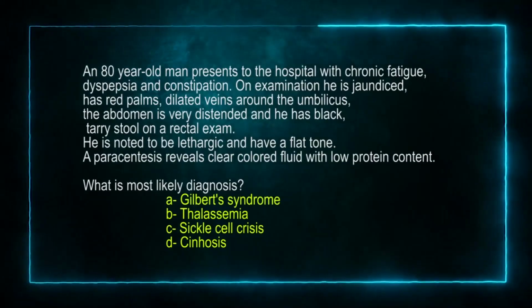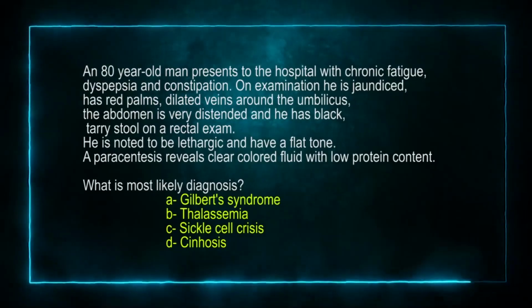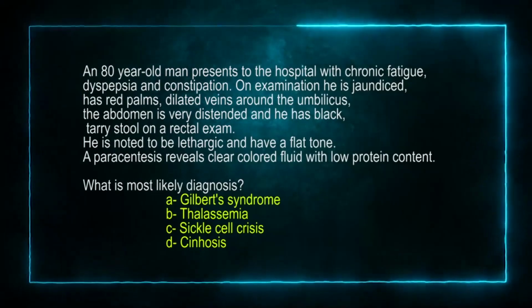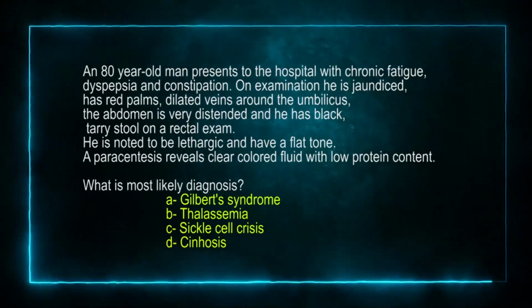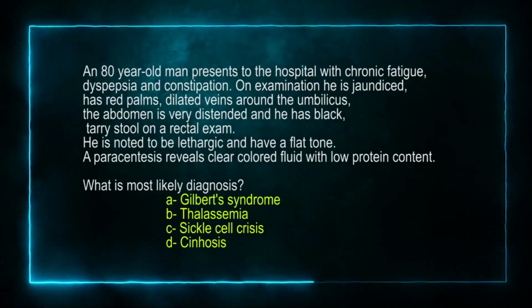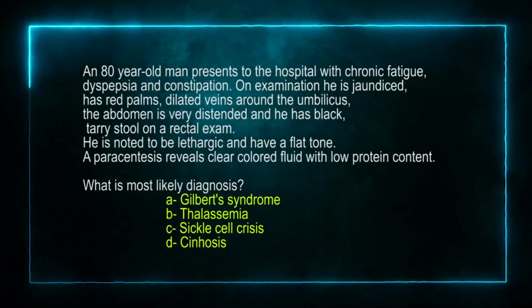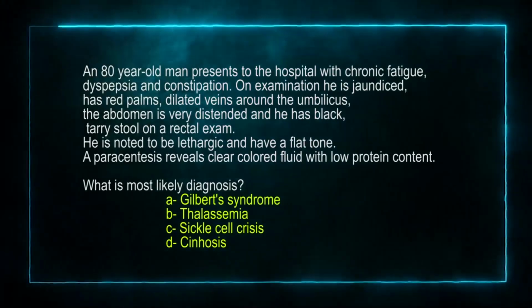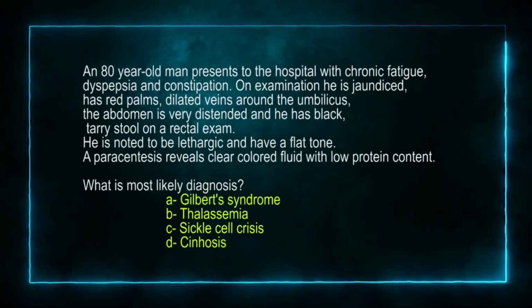403. An 80-year-old man presents to the hospital with chronic fatigue, dyspepsia and constipation. On examination he is jaundiced, has red palms, dilated veins around the umbilicus, the abdomen is very distended and he has black, tarry stool on a rectal exam. He is noted to be lethargic and have a flat tone. A paracentesis reveals clear-colored fluid with low protein content. What is the most likely diagnosis?